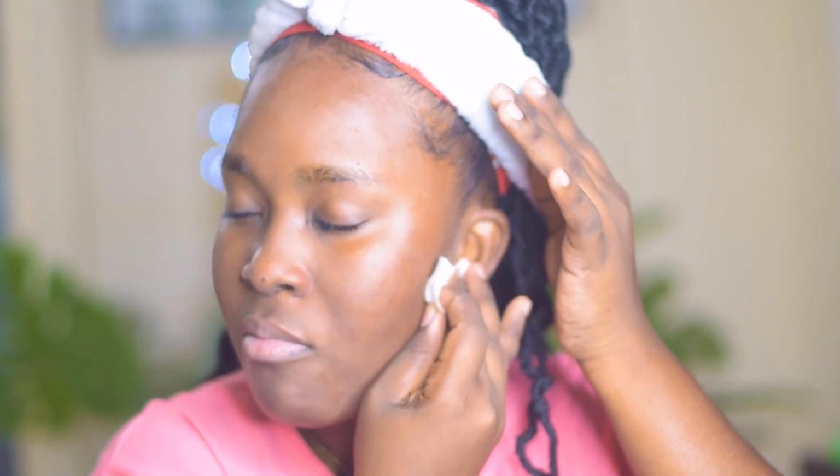This toner to me is in the same category as the Isntree Green Tea Fresh Toner. While I'm going to get the Isntree Green Tea Fresh Toner for maybe June, July, August, I am going to continue using this because it's giving me the same vibe, controlling sebum and all of that. So I really enjoy using this. This is usually a toner that I use in the mornings, but I use it in the evenings if I am wearing makeup, because I want to soothe and hydrate my skin. So I usually go in with a toner like this, and then I'm going to go in with an essence later on.